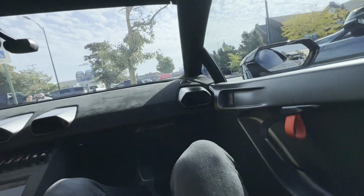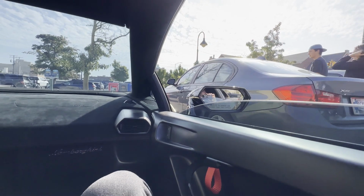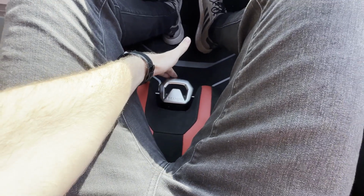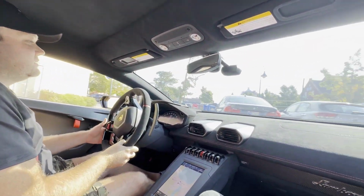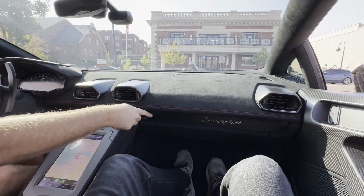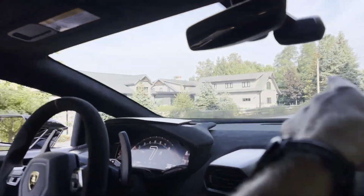I forget these cars are small. All right, do you know where to go? Yes. It's got the auto windows too, that's kind of nice. Yeah, you know, luxury features. Doesn't have a cup holder. No power seats though, no cup holder, no cruise control. Is a cup holder even an option on the STO? Because I know the regular base Huracan, you can get it. With the Carbon 12 package I have, no.